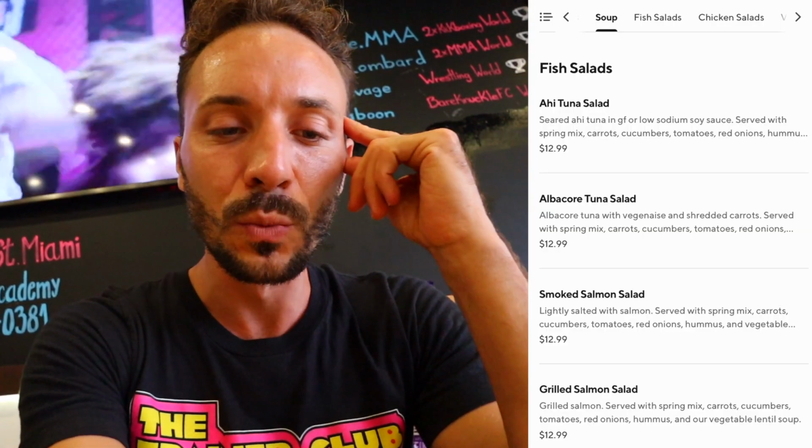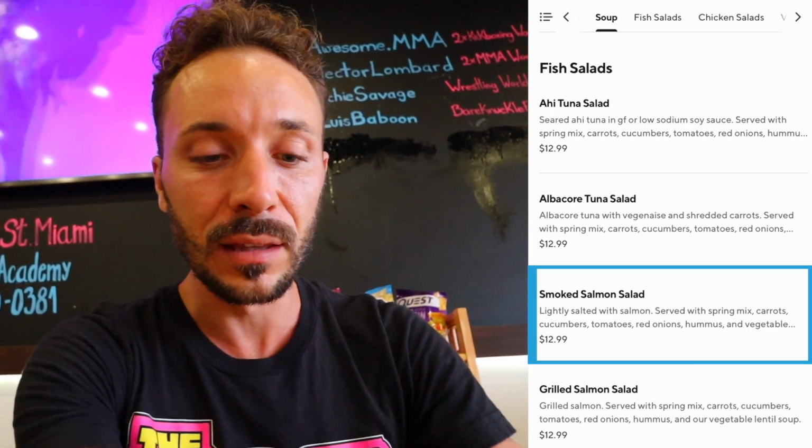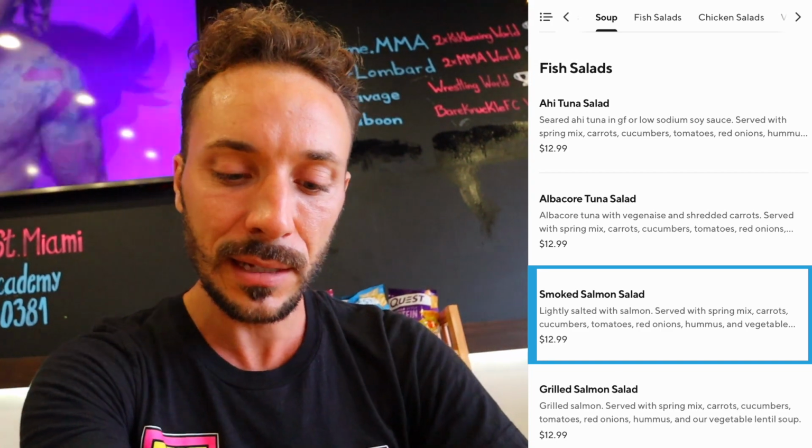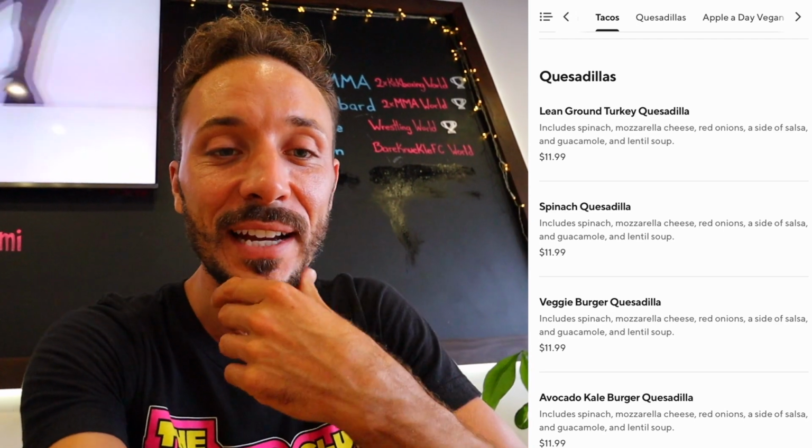So if we're gonna look at the menu real quick, as far as what I would go, I love the smoked salmon, it's amazing. I feel like a lot of the salads and wraps are really, really tasty. The burgers and sandwiches are definitely something that you guys wanna check out. The smoked salmon is also great for breakfast. They have awesome tacos. The quesadillas are also really, really good as well. This menu is very, very extensive.